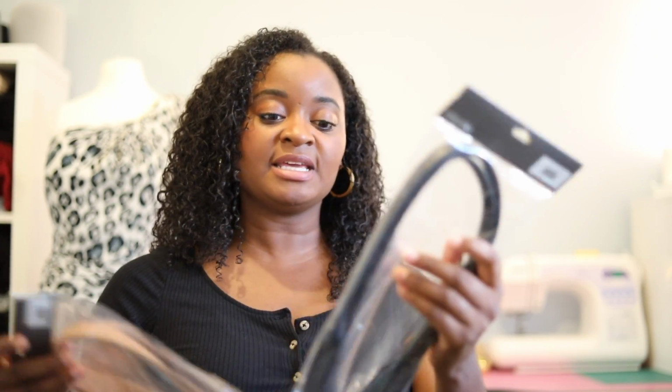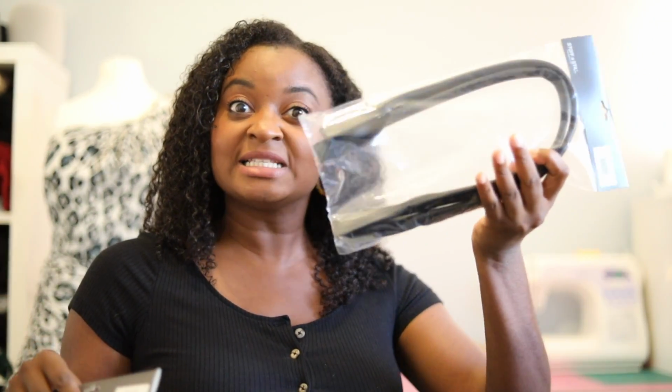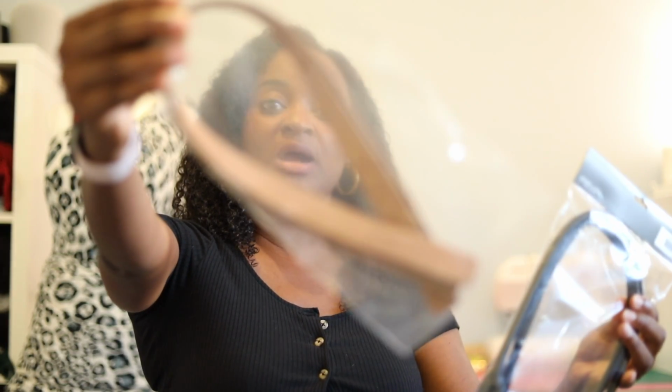Then I also picked up these straps. These are not for anything in particular, but I do want to do some DIYs where I'm going to need some bag straps. So I got some brown ones and I got some black ones. And yeah, that is everything that I got.